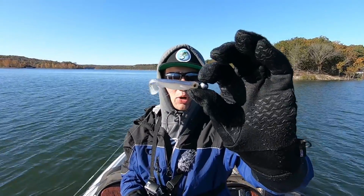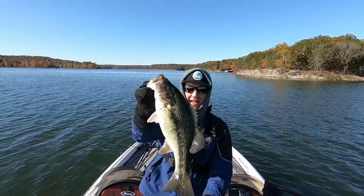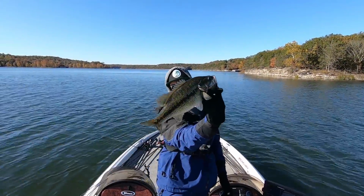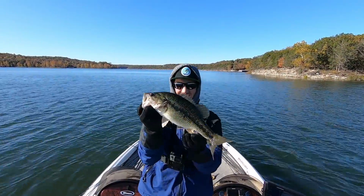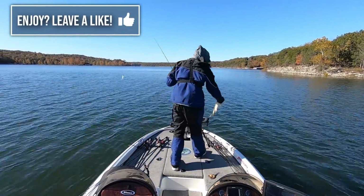But what I did is actually switched up to a Megabass Spark Shad, just a 3-inch little swim bait on a 1/4 ounce ball head, and that spotted bass crushed it. That is a nice one. That's what I'm talking about. Probably 1.75 pound spotted bass. Let's get that guy back down there and get another one.